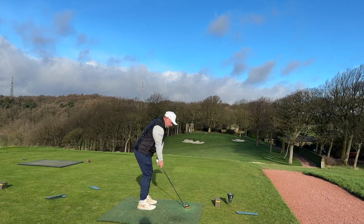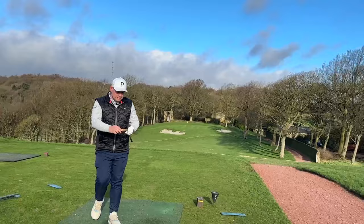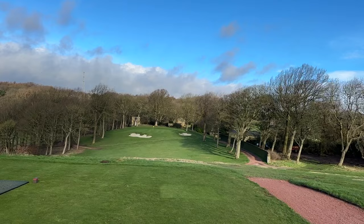Well, that's a great shot. Be the club. That is a great shot. Just plays a lot harder than what you'd think, doesn't it? It's only 150 yards, but that wasn't easy, was it? Nope, not easy at all. Three more par threes to come.